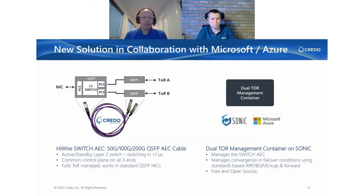So what does this look like? Credo developed a cable, and it's not a traditional active electrical cable. It actually has quite a bit of intelligence in it. We call it the Switch AEC. And so this Switch AEC is a 3-ended cable. One end plugs into a NIC and the other 2 ends plug into TOR A and TOR B. And it manages an active standby configuration.